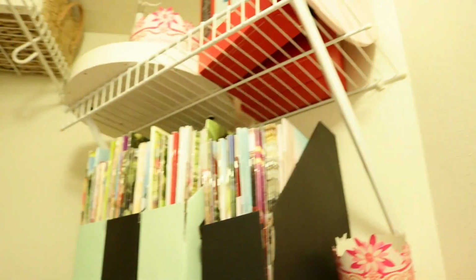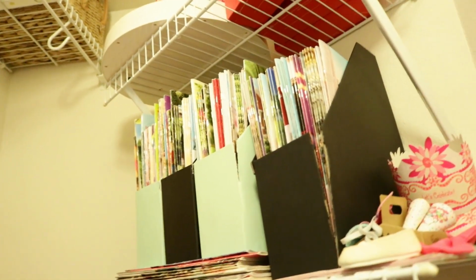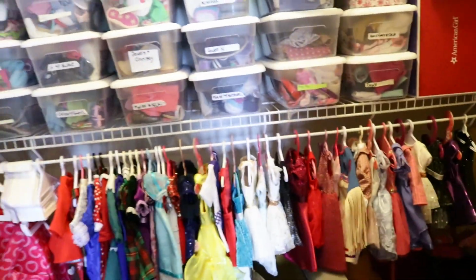And then I did all my magazines. Nice and pretty. They're organized by year. I love them so much. And then I put the birthday hat stuff up, the birthday stuff up. Oh, and I put some stuff up there too. That is the closet. It looks nice and neat.